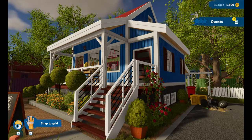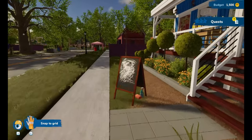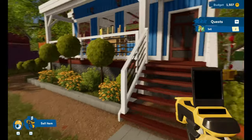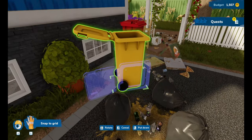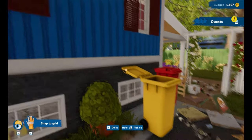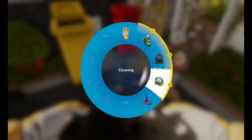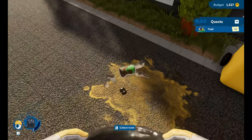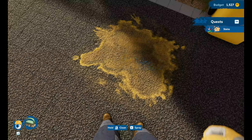So this is a cute little cafe. Do we sell that? Yep, let's get selling. Oh, she did say that she wasn't living here any, but it doesn't look like a house. I am most confused. Looks like the raccoons have been here again.